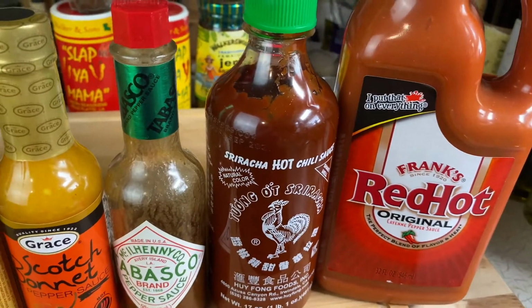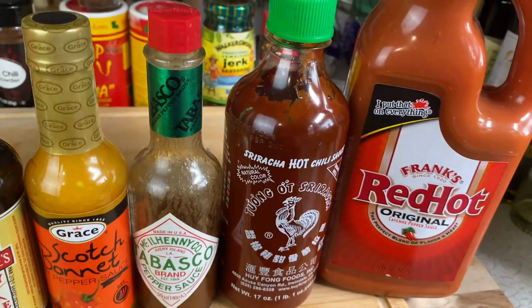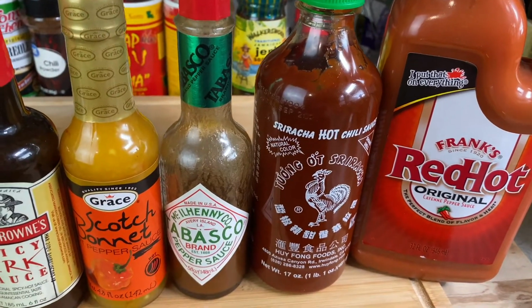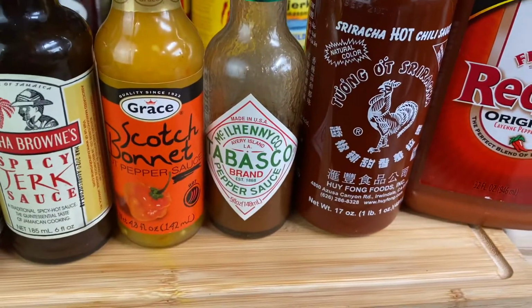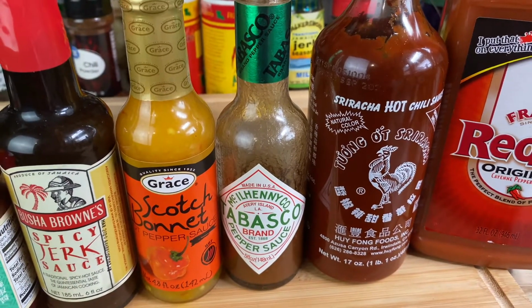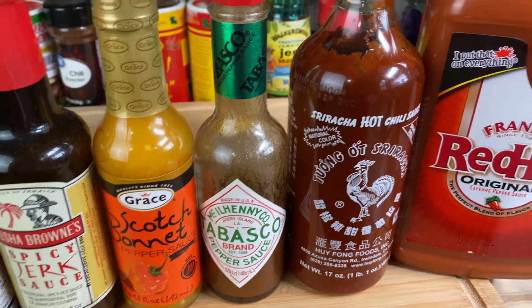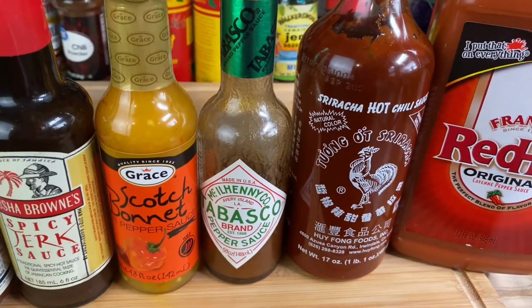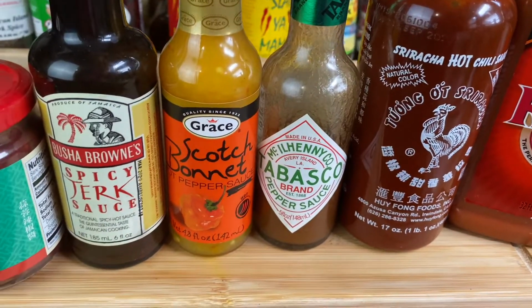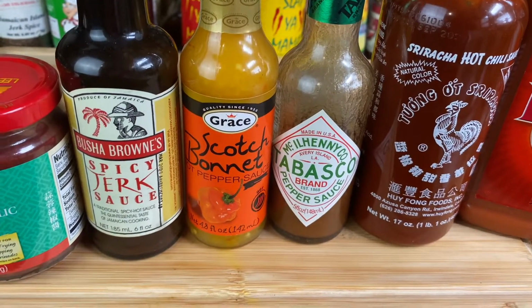Red Hot is a big staple in my house. That's my favorite hot sauce ever. I love it, okay? So you gotta have that. Of course, I cook with sriracha. I don't like to put it on food, like my chicken wings and stuff. To eat, I'll use my Red Hots. I don't like the flavor on my chicken, but I do love cooking with it. Same thing with Tabasco. I love cooking with Tabasco.